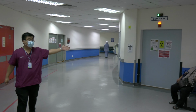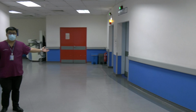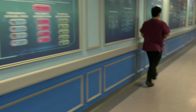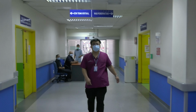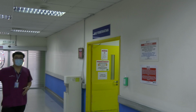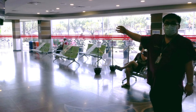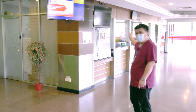Here is the X-ray counter. Over my left side, this is the CT trauma where we request our urgent CT and urgent ultrasound during office hours or during on-call time. Next, I'm going to show you where the AMC and the T3 are. Over my left side is AMC, the acute medical bay, and the right side is T3, the critical zone. Over my right side is towards the pediatric emergency department, where you will receive the pediatric referral.